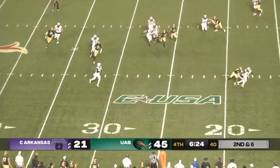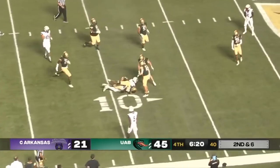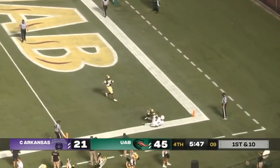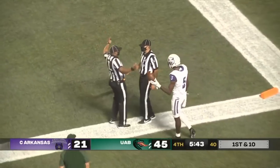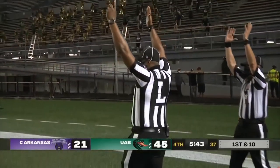Flushed out of the pocket. Smith on the run, and he'll run for the first down. Inside the 10. Should get a touch. Tailback. In the air instead. It is caught. Hold on. That is Winningham again, and they're talking it over. If he caught that, unbelievable.